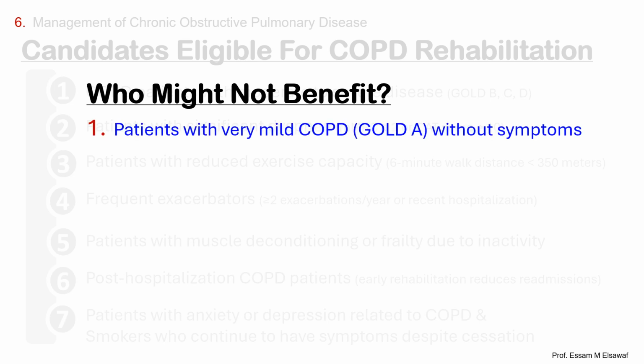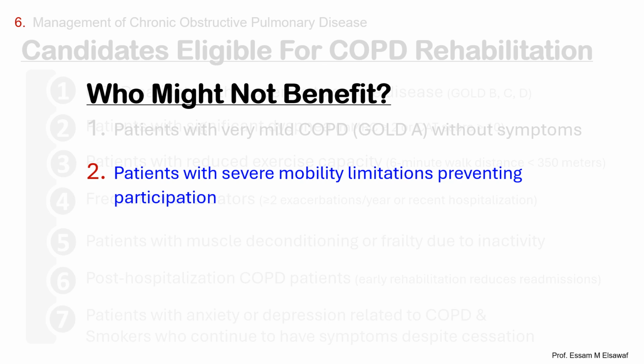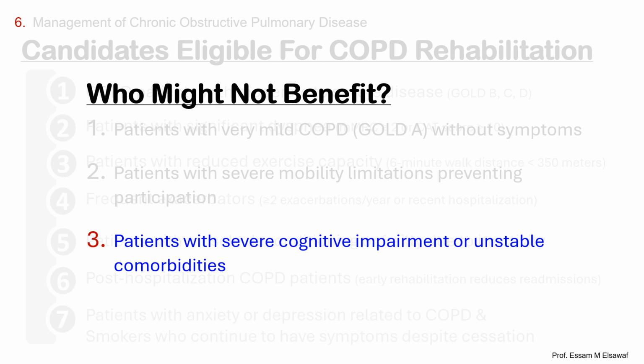Some persons are totally unable to participate in such a program of rehabilitation due to severe mobility limitations. Third, patients with severe cognitive impairment or unstable comorbidities, they are in more need of mental or psychological management. Rehabilitation of COPD patient.